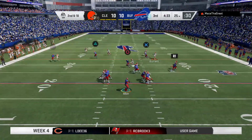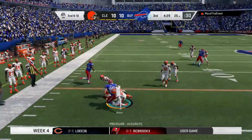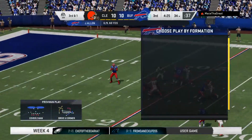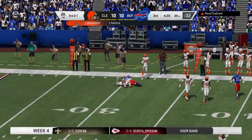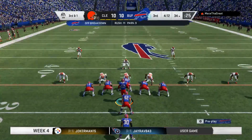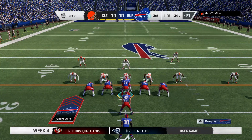Now Allen to throw again. It's Knox, the tight end, making the catch. Now a loose football. The ball comes out. Came up a little short on the last pass play. They did get 9 yards out of it, leaving him with his 3rd and 1.